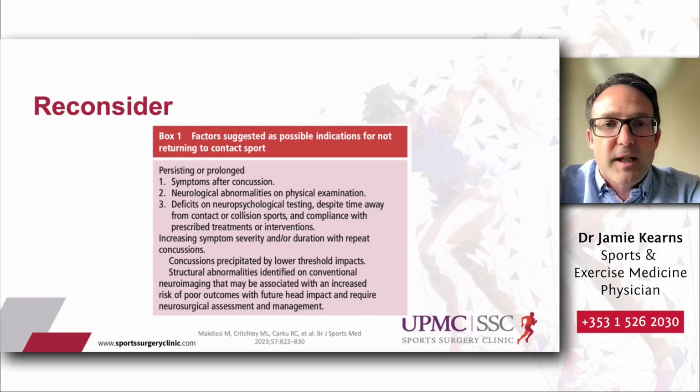This should obviously, of course, be balanced by the benefit of prolonged participation in activity and physical activity, which are both shown to reduce the incidence of future mood and neurological disorders, as well as the benefit of team-based sport for reducing the episodes of anxiety, depression, and isolation that can occur when these are removed.